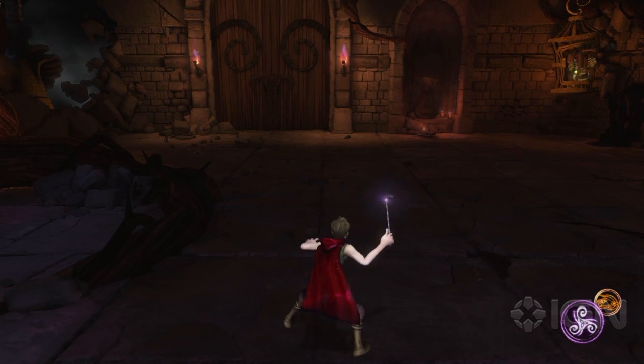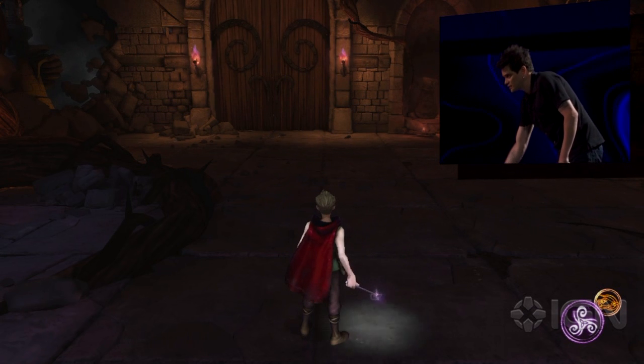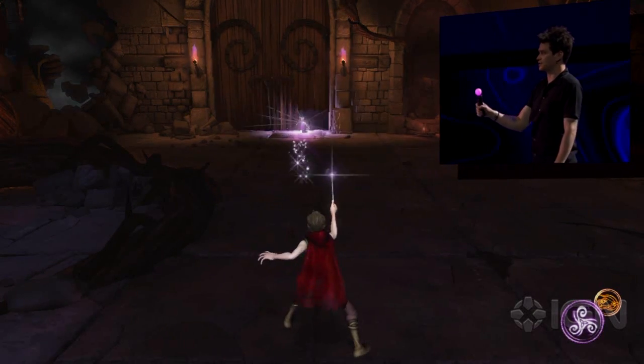So as we begin, I want to point out this fidelity motion I was talking about. You'll notice the apprentice moves his arm in full one-to-one like I'm doing. Targeting is incredibly easy. All you do is just flick at the screen.